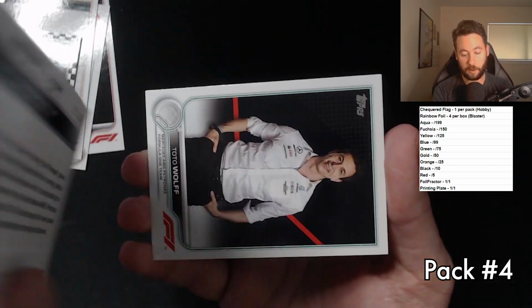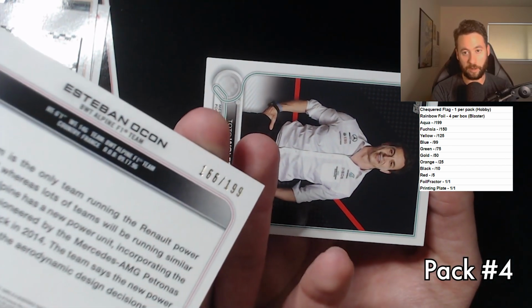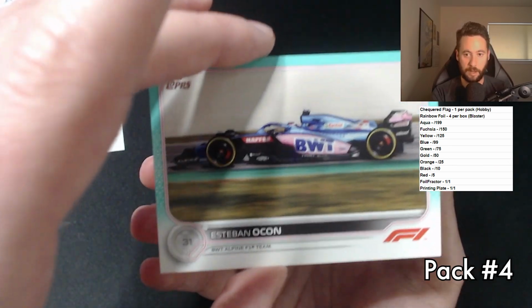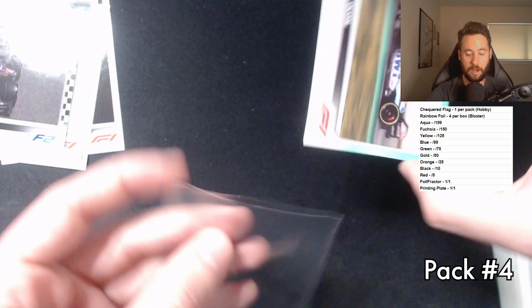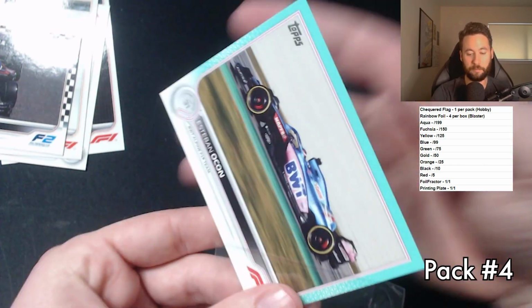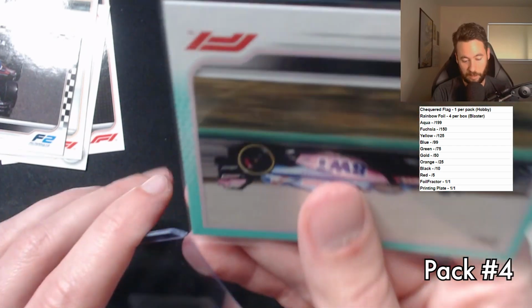In terms of the numbering, there are more valuable numbers than others. For example, if it was 31, which is his driver number, that's always seen as more valuable. So if it was 31 out of 199. But yeah, there you go. First numbered parallel, Esteban Ocon. What I'm going to do with that one is top load it. So what you do with a more sought after card that you want to have in your collection, keep it safe, is you put it in a plastic sleeve, and then you put your plastic sleeve into a top loader, which is this piece of plastic. It's hard and it keeps it safe.